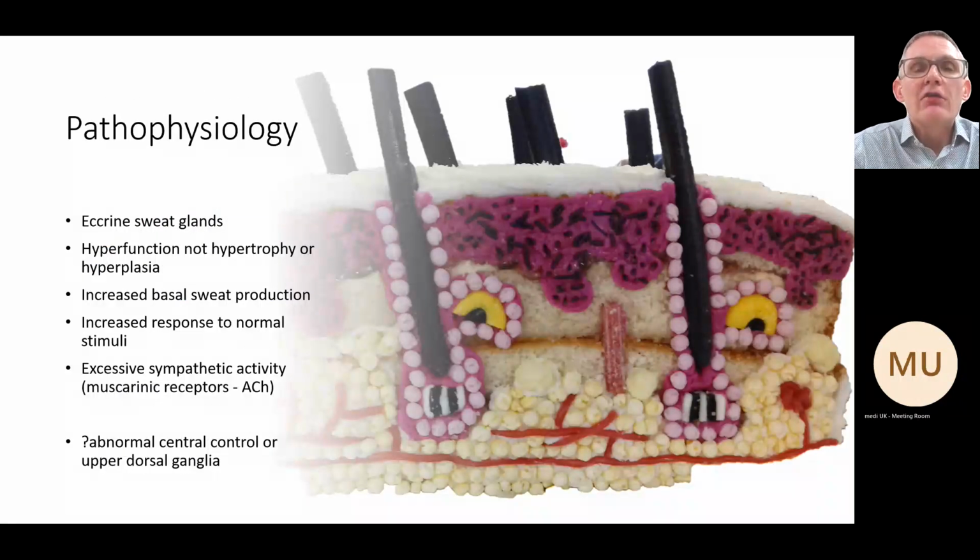Now, the pathophysiology of hyperhidrosis is reasonably well understood, but there are some aspects that we still don't fully understand. We know that it's the eccrine glands as opposed to the apocrine glands that are affected. And we know that in patients with hyperhidrosis, there is a normal distribution of the eccrine glands within the skin. So normally there is a higher concentration in the hands, the feet, the face, the underarms. But in patients with hyperhidrosis, they don't have any more glands and they don't have any greater size glands. So they're not hypertrophic glands, but they're just switched on more than they need to be. So it's a hyperfunction of the eccrine glands.